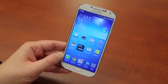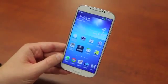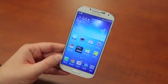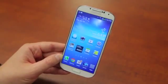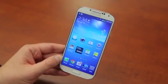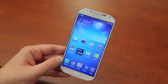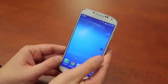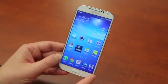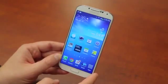Now, while on paper it's a much faster phone, the Galaxy S3 was certainly no slow phone. So while things do open a little bit faster and quadrant scores are a little bit higher, performance on this is pretty close to what it was on the S3 in everyday use, and that's really a compliment to the S3 and how good it was. This is definitely an incremental upgrade, but it is a nice upgrade and brings a lot of nice features. Really the big one for me is that gorgeous 1080p screen.